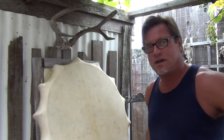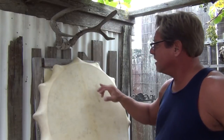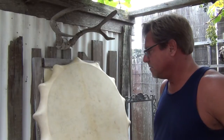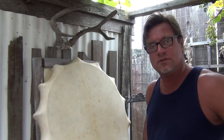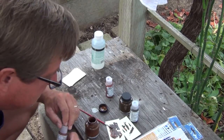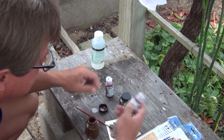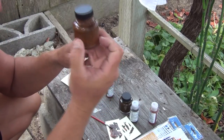Okay, now I think it's time to put some paint on the drum. I've got the design penciled in, and I'm going to mix some paints. Try to come up with a couple of colors that I think will do well. So let's do that. See what happens. What else do I got? I got that red. Okay, let's do red. Now it's the color of ayahuasca, which is actually kind of cool. That's what that looks like.